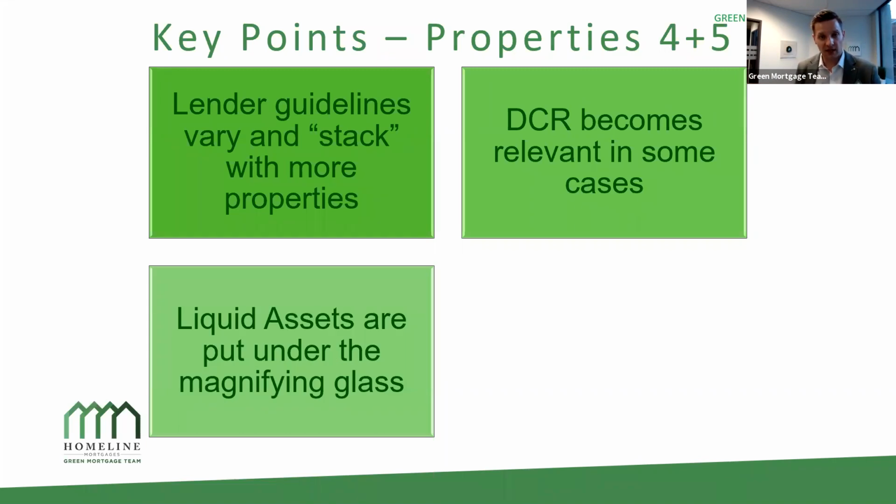Another important thing that does not come up very often, because this is not a black and white rule with many lenders, in fact it's gray with most. With a couple of banks, it is very black and white where you have to meet certain requirements. But liquid assets will be put under the magnifying glass. So as you build your real estate portfolio, it is very important that you also grow your liquid investments as well. Because if you have a large portfolio, then the chance of a number of negative things happening at the same time is much higher. So you have to be able to accommodate these types of situations.